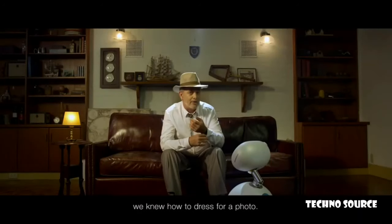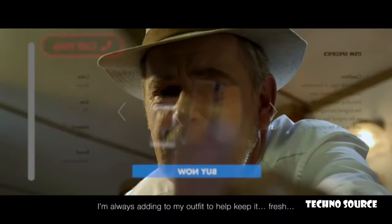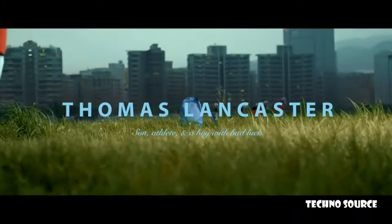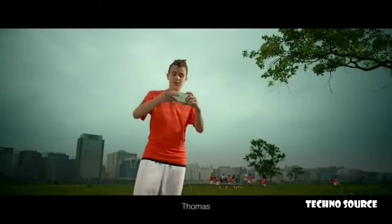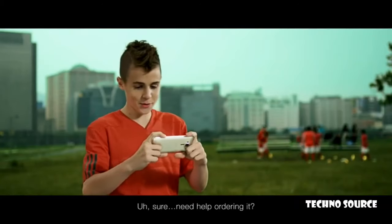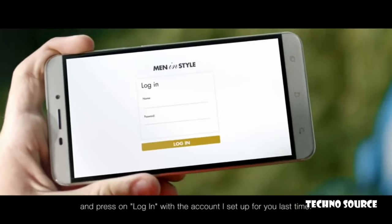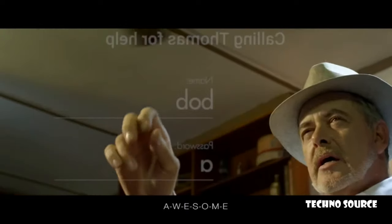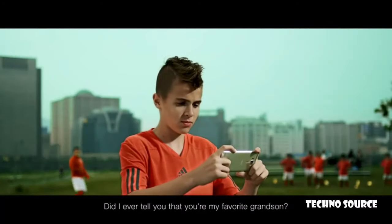Back in my day, we knew how to dress for a photo. I'm always adding to my outfit to help keep it fresh. Thomas! Big guy, how about adding one of those leather belts to Grandpa's outfit? Sure, need help ordering it? Smart as a whip, my boy. Okay, just click on Buy It Now and press on Login with the account I set up for you last time. B-O-B. A-W-E-S-O-M-E. Did I ever tell you you're my favorite grandson? Ow.